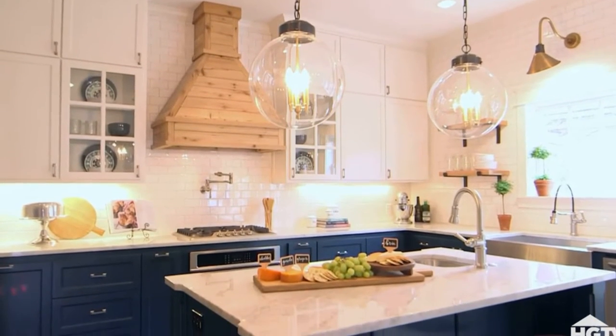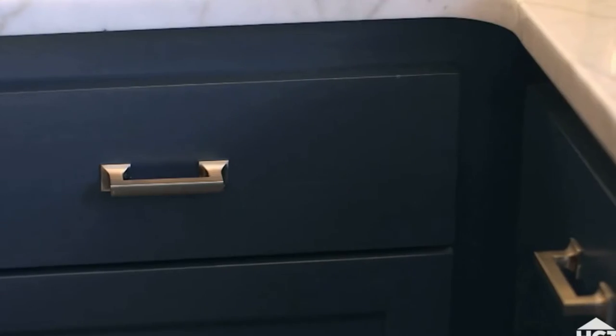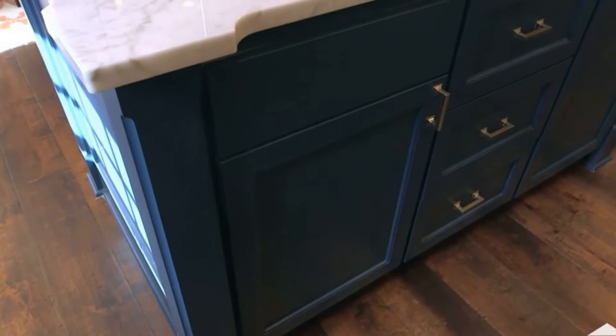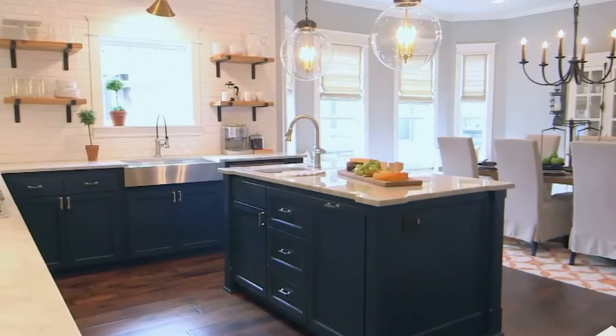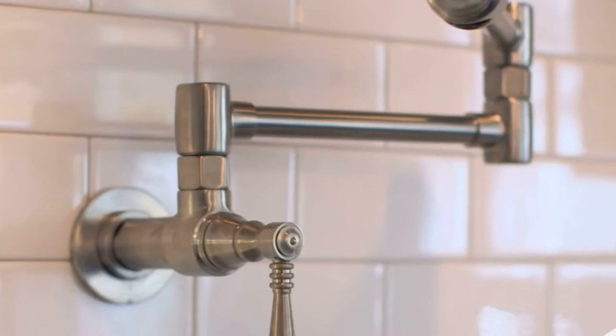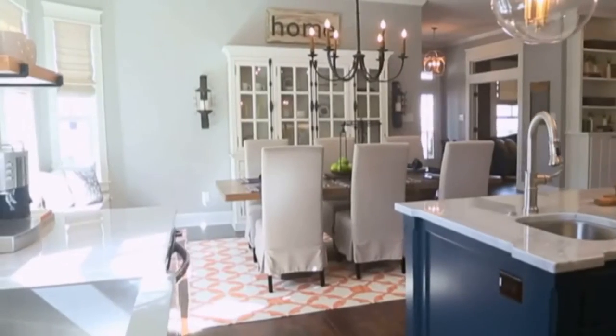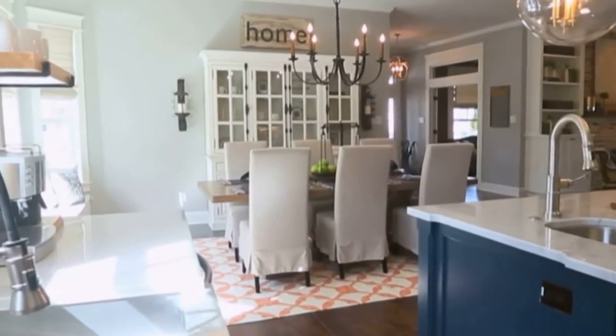Now onto the kitchen. They like the idea of blue cabinets, so we did lower cabinets that are blue. There's still a really classic way about this kitchen. We have the subway tile that they wanted, a really beautiful Carrara marble. And then he got his stainless farm sink, which is something that he really wanted.